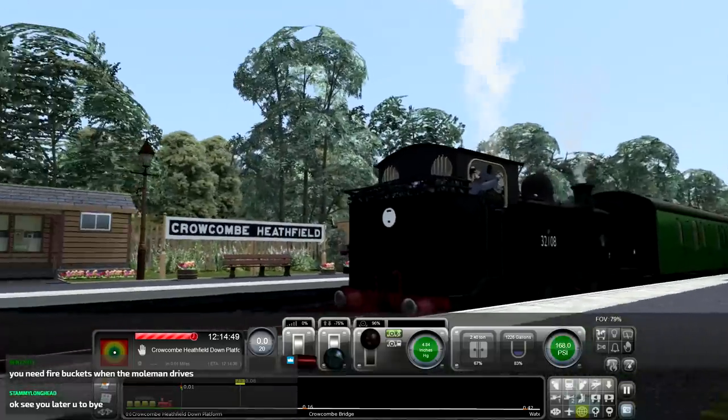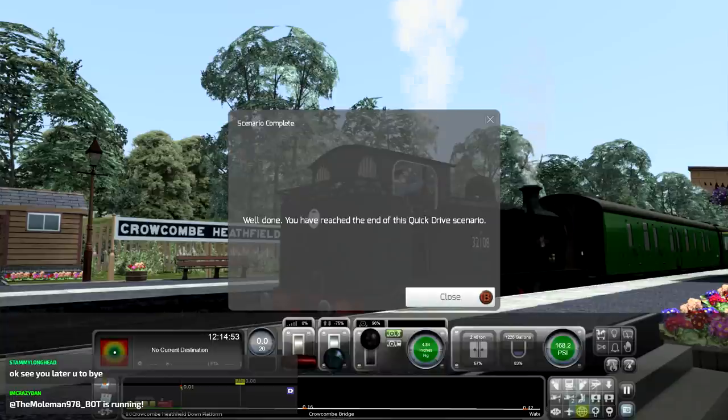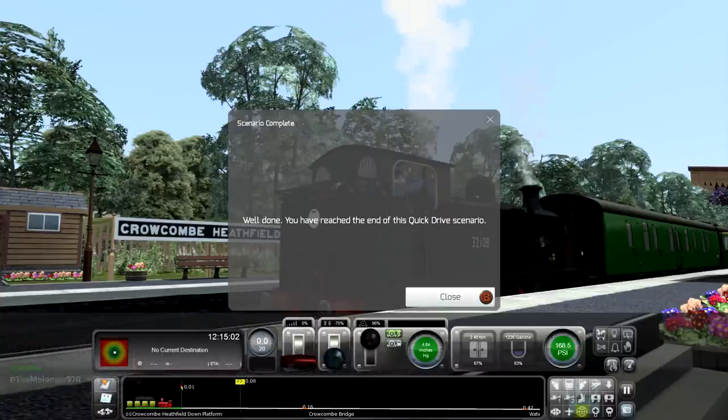See? There you go. Beautiful little steam train. Quick drive scenario done. Lovely. Lovely indeed. I do love the E2. Good little steam loco. And that was a fun little jaunt. Suppose I better drive something else now, eh?